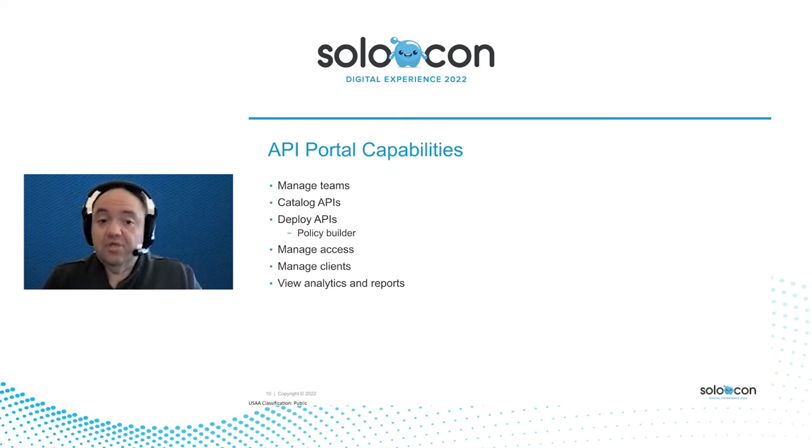And the portal orchestrates sending that API key to the proper Gloo instance that's going to enforce that API key. So API owners can also manage their clients. If there's a bad actor, or any reason that they want to revoke access, they can do that from the portal. Then lastly, we have analytics and reports embedded in our tool to view the usage, error rates, and whatnot, and whatever other kinds of reports that we have to offer.